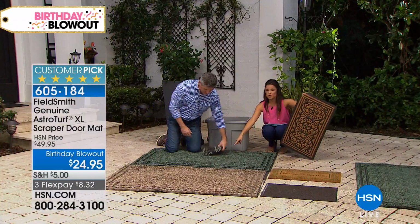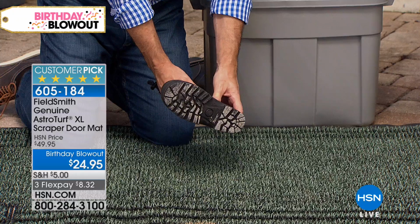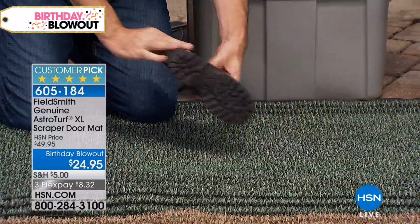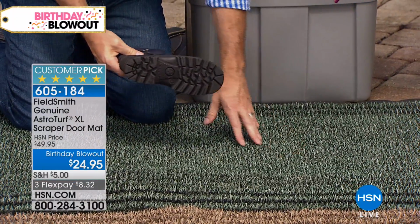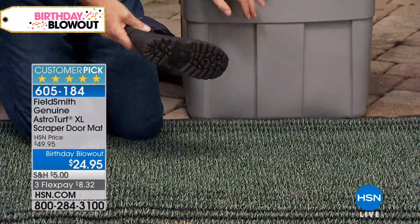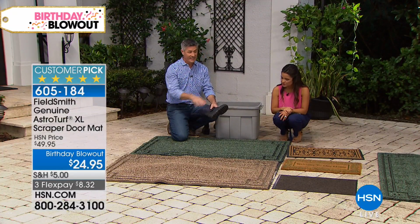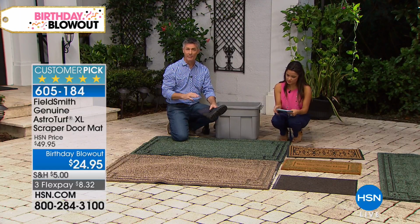And I love that we have a snow boot because even in the wintertime, you've still got salt and dirt and snow. And look at that. It's like tiny little rakes. They grab everything out of the grooves. Exactly, and I've been filling this mat full of sand, and it still does such a great job. That's completely different than those other examples that we have.